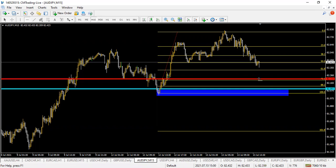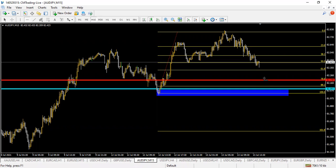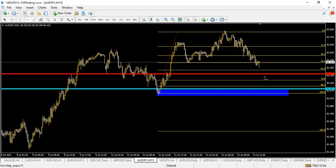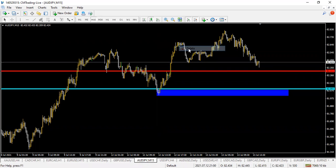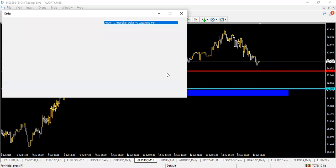Potential here on these zones for buyers. These two zones, the first one is this one, and the second one is this one. Big potential now for buyers here. But we'll discuss it further in the group, right? We'll discuss it further in the group. But I think I can still have an early buy.